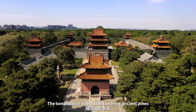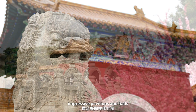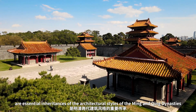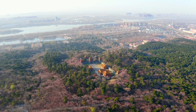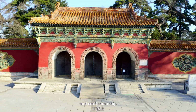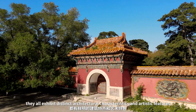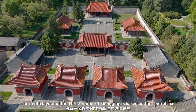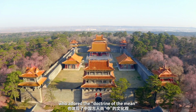The tomb area is filled with towering ancient pines, lush vegetation, impressive pavilions and halls, and colorful golden and red halls. These three Qing tombs are essential inheritances of the architectural styles of the Ming and Qing dynasties. In terms of architectural format, layout, modeling, and craftsmanship, they all exhibit distinct architectural characteristics and artistic features. The layout of the three tombs of Shengjing is based on the central axis. This also reflects the cultural view of the ancient Chinese who adored the doctrine of the mean.